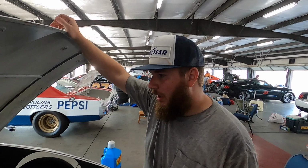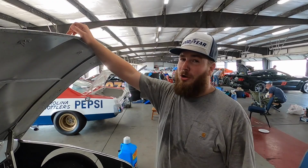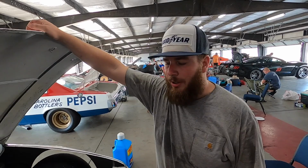I probably shifted it about 7,500, just easing it through. It's got a dual disc clutch in it, but it's got a pretty tall first, and I've kind of put a hurting on it. So if I really lay the power in up top, it'll shatter under load. Something I got to fix during the winter.